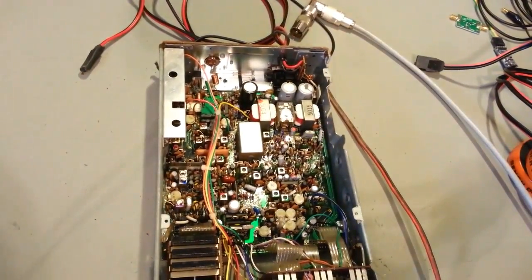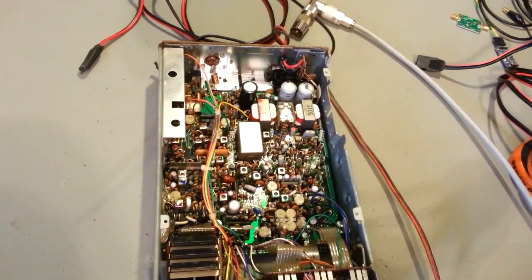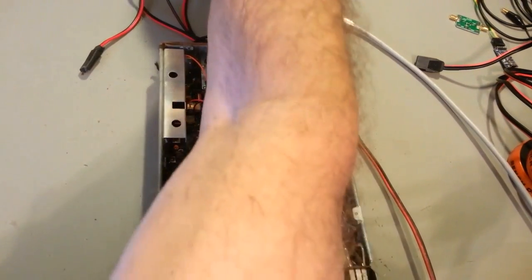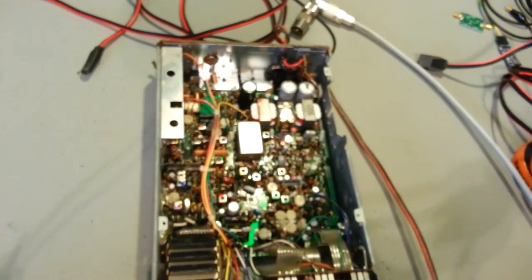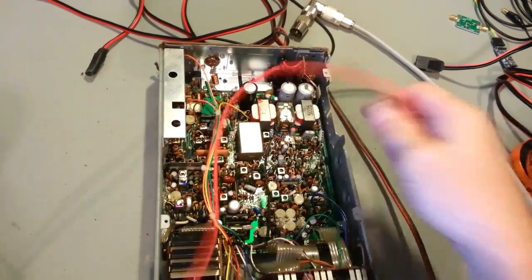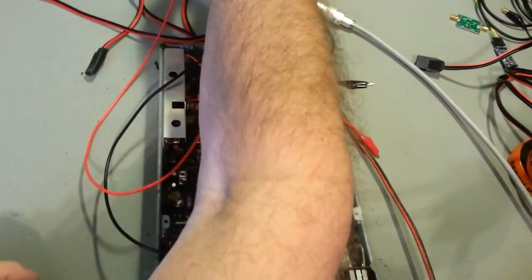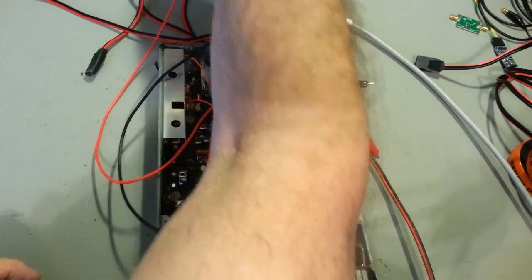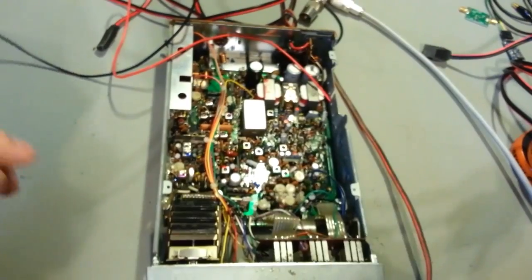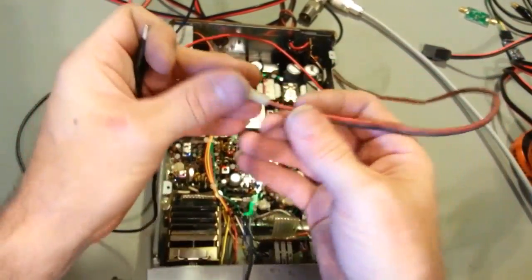Let's see. Of course, these radios don't take a power cord that plugs in. It's hardwired to the radio. Oh, so it'd help if I had a red and a black, not two reds. We'll just hook up some gator clips. Go through my panel here, which has a built-in fuse. I don't have to worry about the fuse in the power cord because its fuse holder is busted.